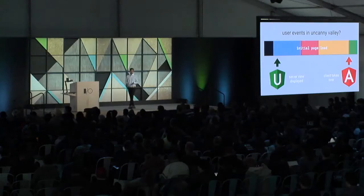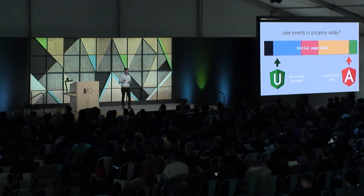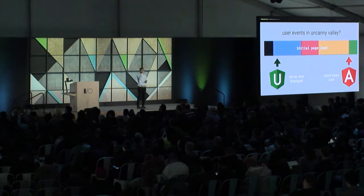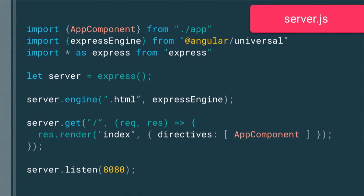But thankfully, the Angular team have been working on an interesting solution called pre-boot that basically allows you to respond to and play back events. So I'm not saying this is the perfect solution to this problem. It's very interesting, though. If the user does try interacting with your app, as soon as it has finished bootstrapping, it will replay all of those events for you so that they're not having to redo work. To get this set up, again, we use Express.